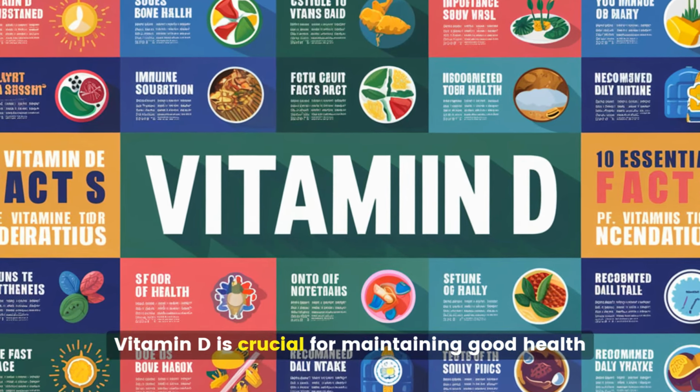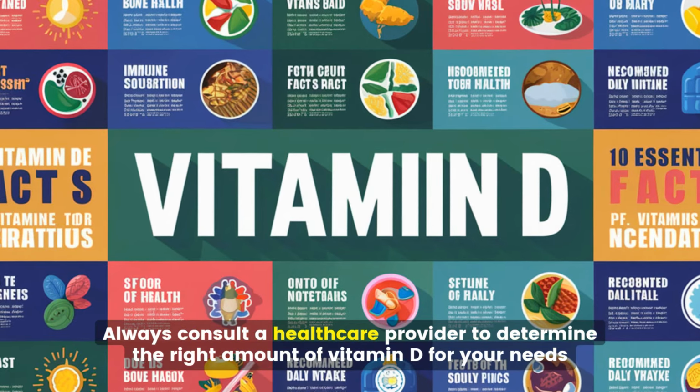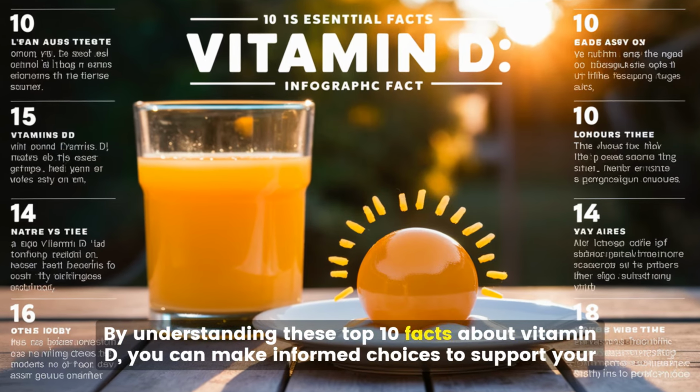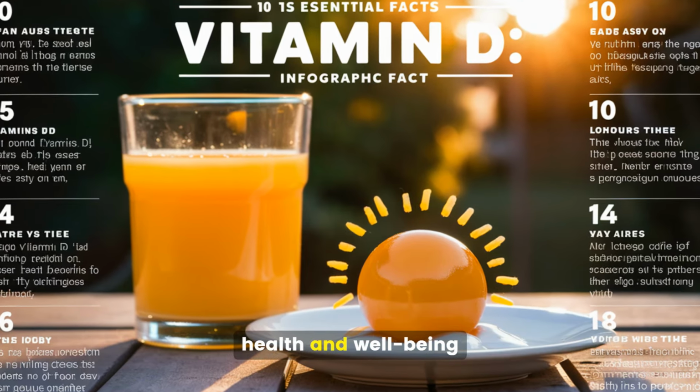Vitamin D is crucial for maintaining good health, especially as we age. Always consult a healthcare provider to determine the right amount of vitamin D for your needs. By understanding these top 10 facts about vitamin D, you can make informed choices to support your health and well-being.